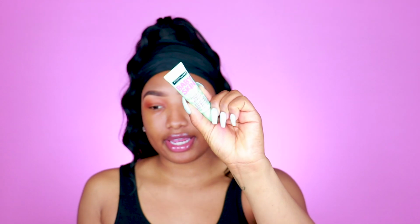Now we're getting right into the face, and I like to use this Maybelline Baby Skin Pore Eraser Primer. This is their instant pore eraser primer. You can get this from Walmart, drugstore, whatever, for like $5, I believe. So I just go in and apply it to my face.